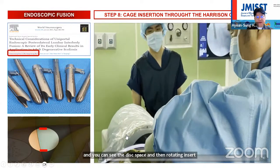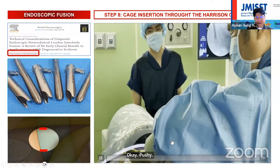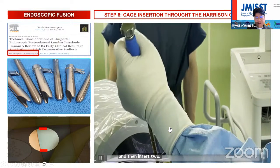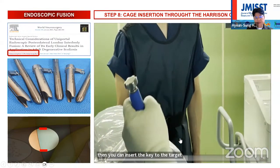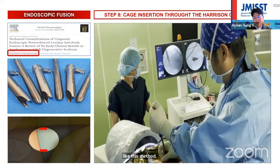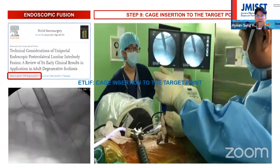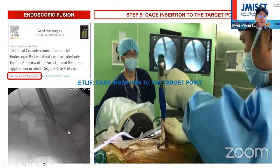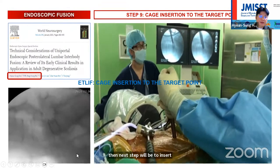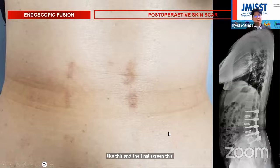Then you can see here, again push and insert, following the obturator, then insert and rotate. Then you can insert the cage to the target point like this method. Then the next step will be to insert the cage to the target point like this way, and the final screw. This is the postoperative skin image of the endoscopic lumbar interbody fusion.